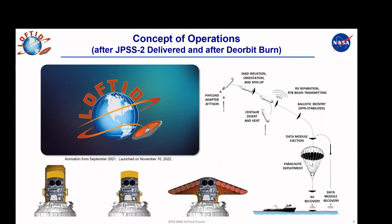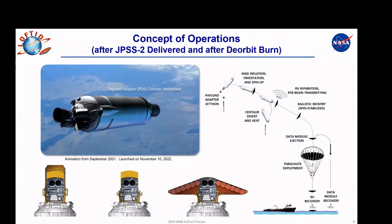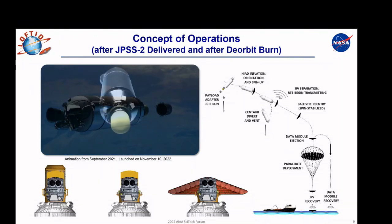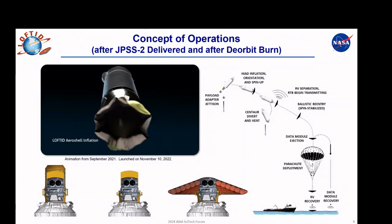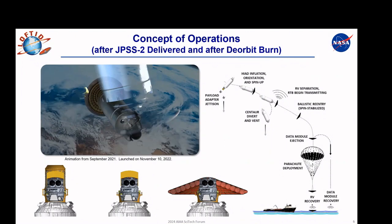So the primary mission was delivered to its orbit. Then they conducted a contamination and collision avoidance maneuver. Then a burn to get to an orbit for the LOFTID trajectory. Then they did a transfer and deorbit burn. So after the deorbit burn, we're on our trajectory to reenter, and the Centaur reorients us, and the payload adapter is separated. Then LOFTID inflates while we're still attached to the Centaur.